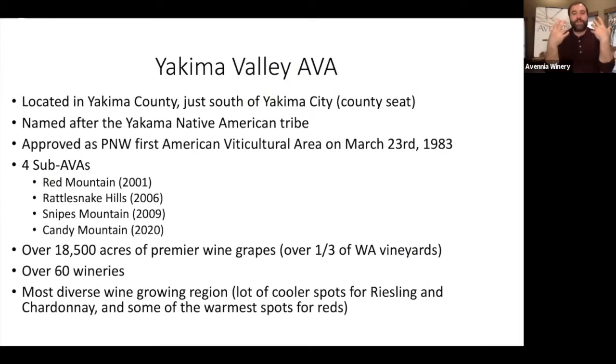Now we get to talk more about Yakima specifically. So Yakima Valley AVA is located in Yakima County, just south of Yakima City, imagine that, which is the county seat. And all this is named after the Yakima tribe. So this was a Native American tribe that still, there's a Yakima Indian reservation just south of the city that's still active. And the area, the AVA, the viticultural area, was approved in 1983, and it was actually the first appellation in the Pacific Northwest.